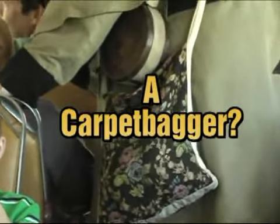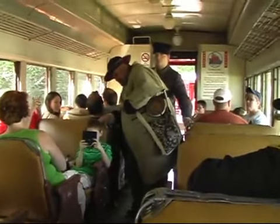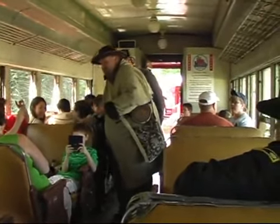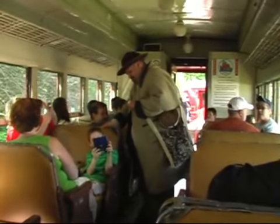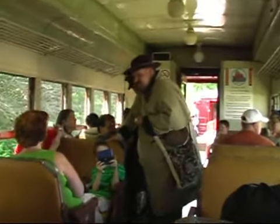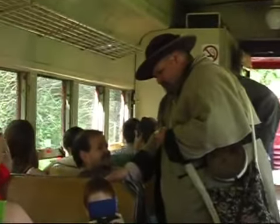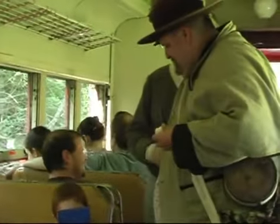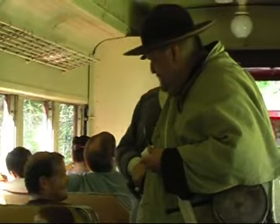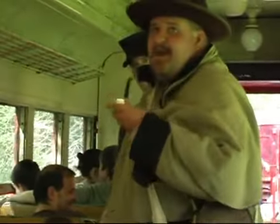Now there's a carpetbagger. You can tell that by the fact he's carrying a carpetbag. What would be the fancy contraption this young man's got here? Secret spice. Is this an English or a French prototype? You don't know. There's something serious about that.